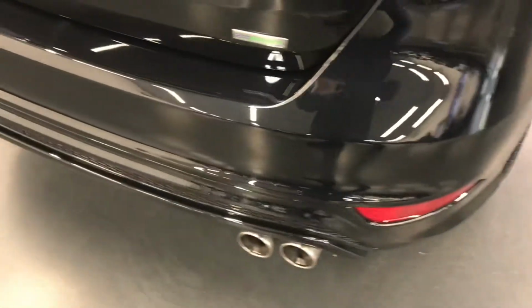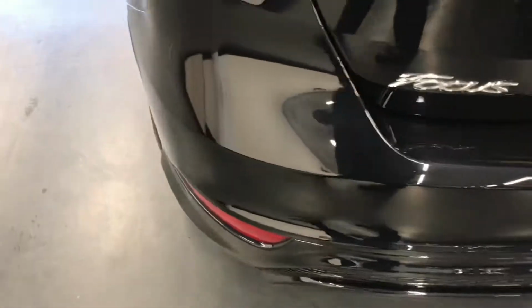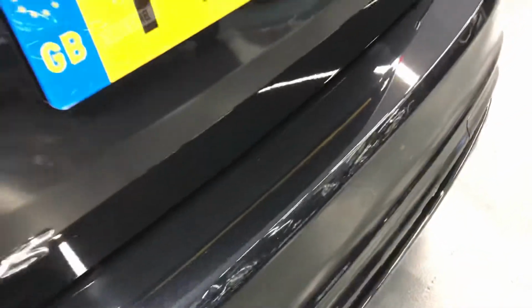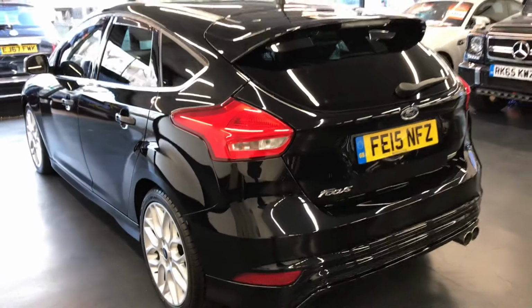Right, moving on to the back bumper now. There is no scuffs, no scratches. I'll also show you this bit here as well. This is quite important, only because usually there would be a lot of scratches on this sort of area on the bumper, usually when you're loading and unloading. So that is not the case with this car. It is nice and clean.